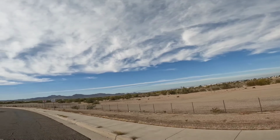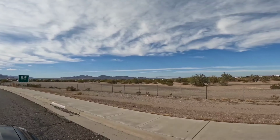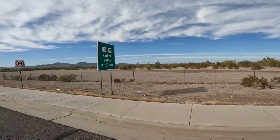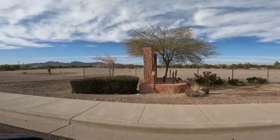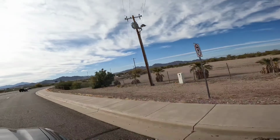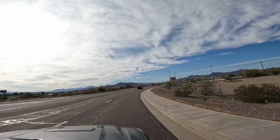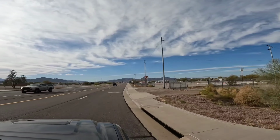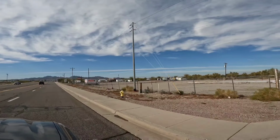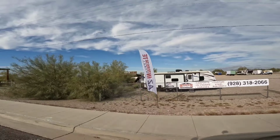As we head in, nothing's happening at the RV sales over here. The Quartzsite signs that are each end of town here. Look here, you can see the Q on Q Mountain. Right off to the right here is where they have the camel rides. They haven't arrived yet this year. I believe they're supposed to be back, so.